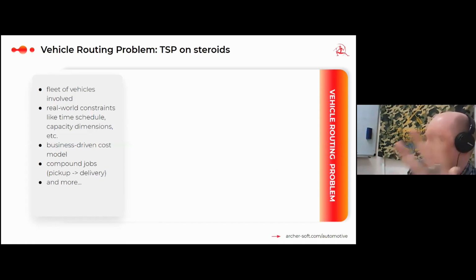So you don't have a vehicle with unlimited capacity, and you need to take into account not to send a man with a bike to move a refrigerator. This is pretty obvious, straightforward and natural. There is also a much more complicated cost model. In the TSP, the distance equals the cost. In a business-driven cost model, it may be a lot more complicated. I will get back to it a lot later.